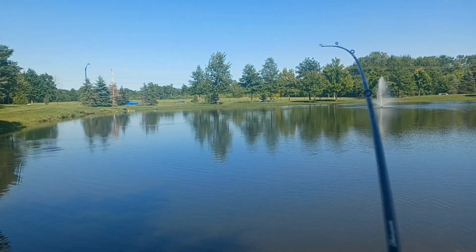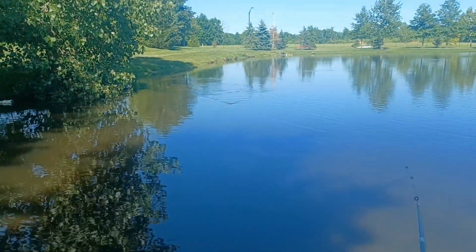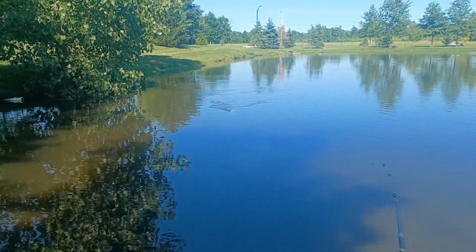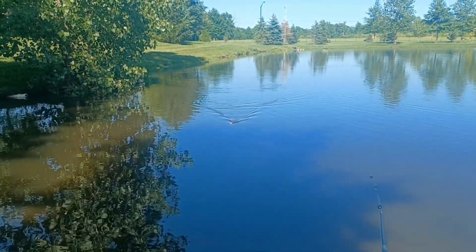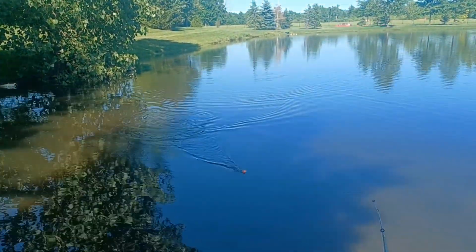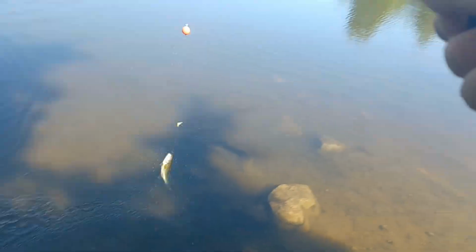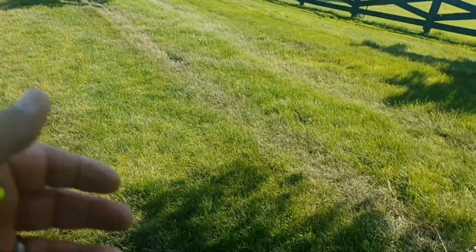Got one. Okay, it's possible this is a bass. I'm not sure. I thought I saw it. I've been wrong before, and actually this one's not. Oh, it is a bass, I think. He's not fighting all that well though, so he's got to be really small. Yeah, he's pretty small. That's all right.